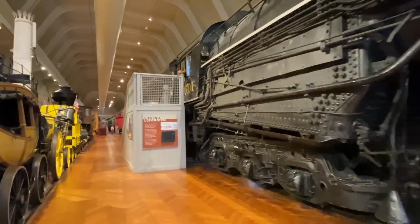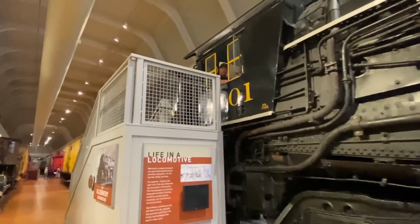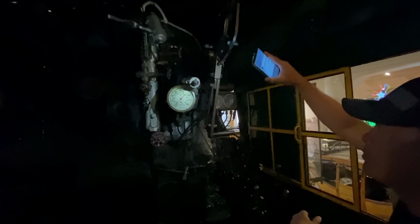I wonder if there's an engineer in there. Oh look, Abe's driving a train. All right, so we're entering the cab. It's a little dark in here. There's Abe. And I use the whistle. I don't know what all these things do. I know. Hey, bust out the flashlight on your phone so we can see. It's really dark. Wonder if this will work. There we go. A little better.